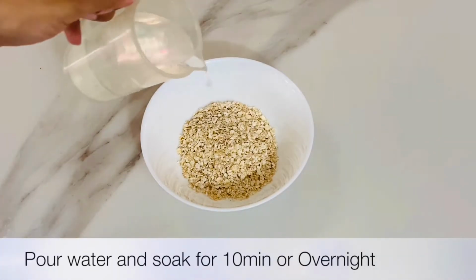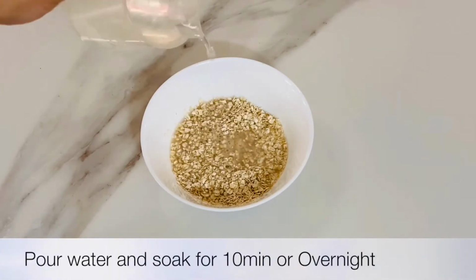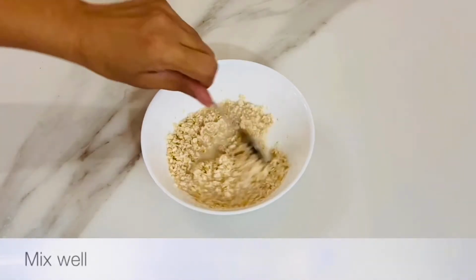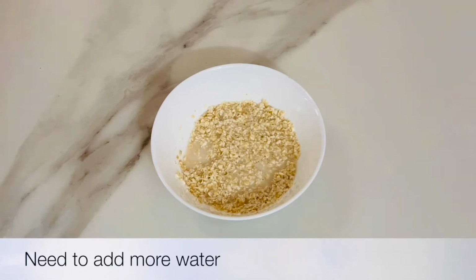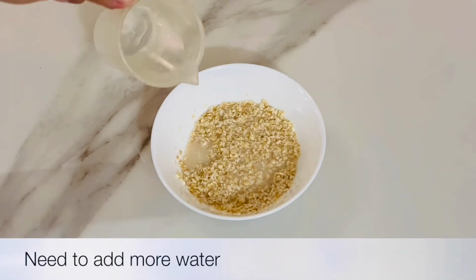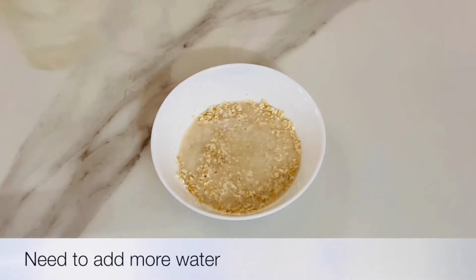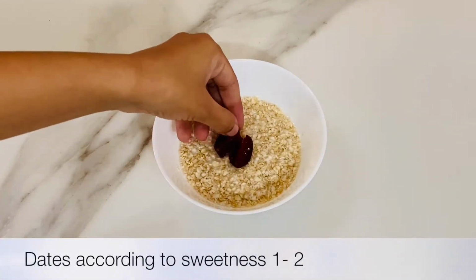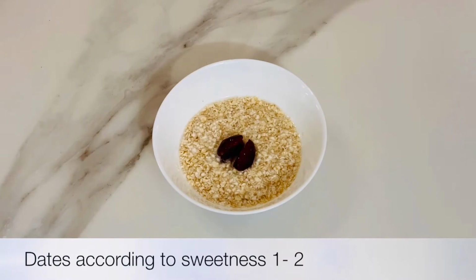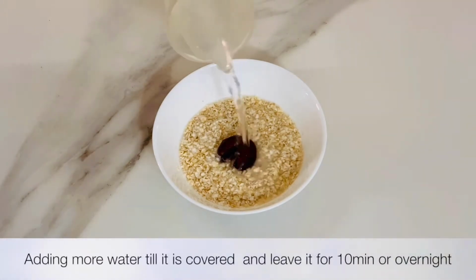Soaking oats helps to release an enzyme called phytase that helps in breaking down phytic acid. Phytic acid blocks and makes nutrients hard to absorb, so phytic acid has to go. Then the body can absorb more nutrients. So it's a must to soak oats at least for 10 minutes before you blend or eat.